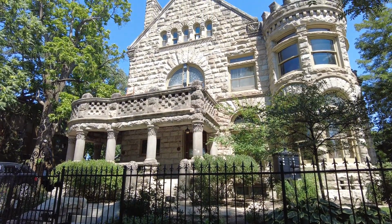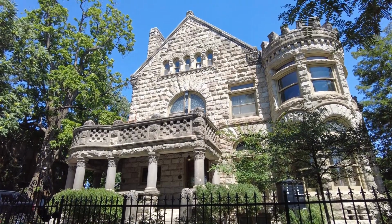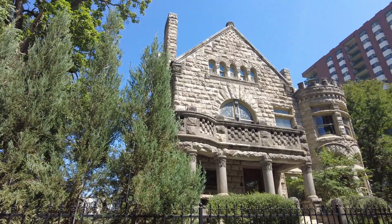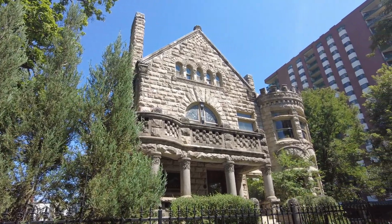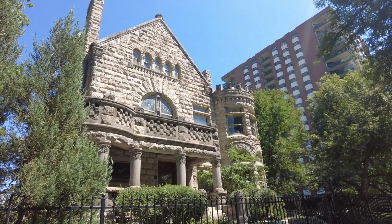Walter Dunning, who made a fortune in real estate, built a home which he sold in 1898 to Mitchell Benedict, a Colorado Supreme Court justice. The Benedicts lived in the home until the 1930s, after which it was used as apartments, which it still is today.